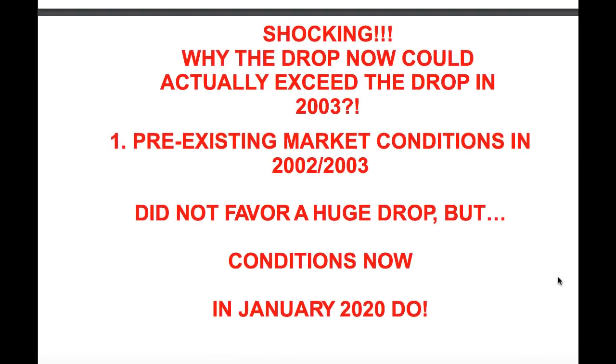Okay, so here's the deal. Why could this actually happen? Well, the main reason is the pre-existing conditions, guys. When we put together some of these crazy earnings plays that generate over 1,000% returns, a part of the formula is to look at pre-existing market conditions. If we draw some basic analogies, there are two things that are very different about the market conditions right now than back in 2002, 2003. The pre-existing market conditions did not favor a huge drop back in 2002, 2003. But conditions right now actually favor a huge drop.